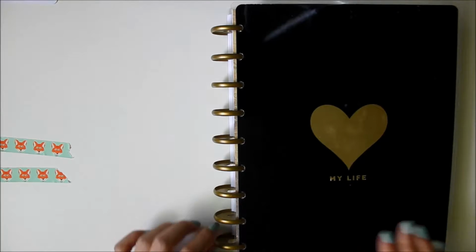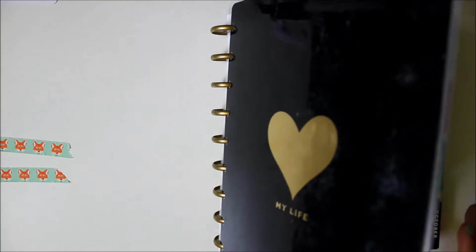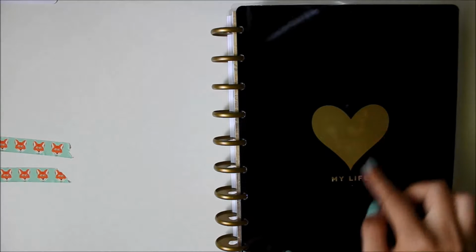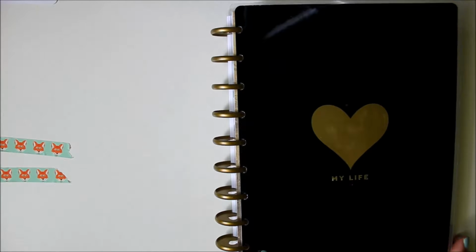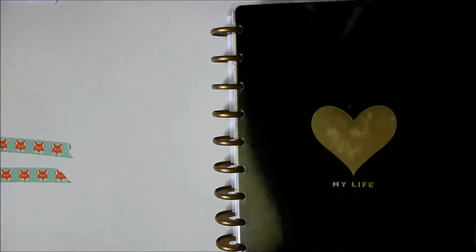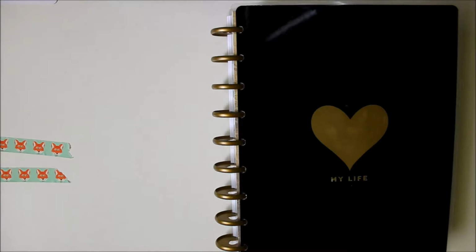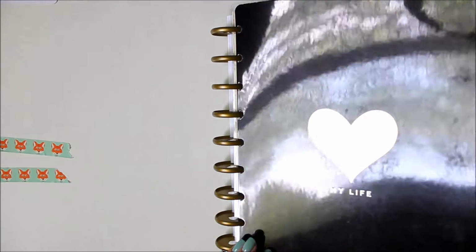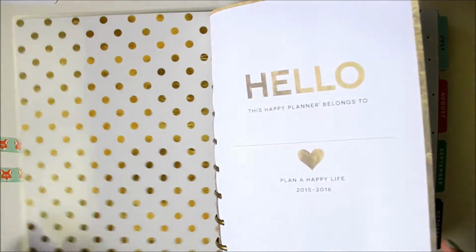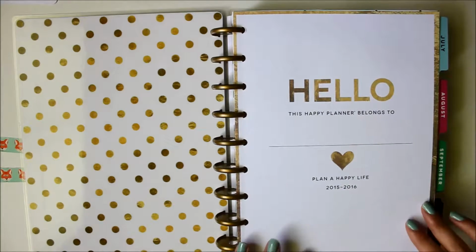So first of all, this is a Happy Planner. I got this back in November, I believe. So this is the July through December of the 2015 to 2016 year. And I did get the black with the little gold heart here. And I do have to say that the cover of this planner does show quite a bit of wear and tear. Hopefully the camera is picking it up, but I do keep this planner pretty much just sitting out on my desk, and you can definitely see just some scratches on the cover. But other than that, I've really loved using this planner. I think it's gorgeous. I obviously love the price point.